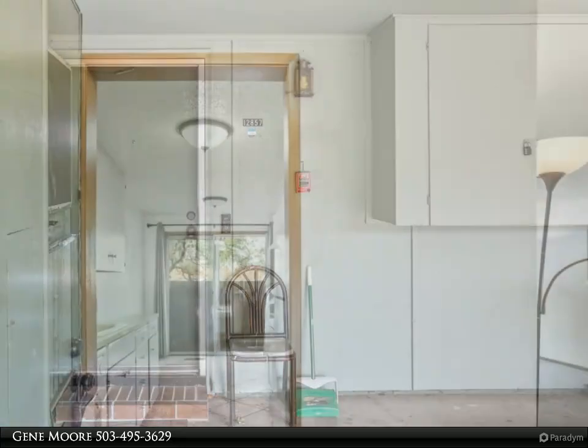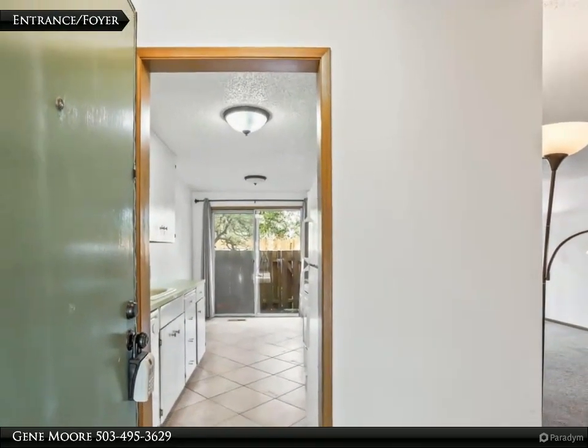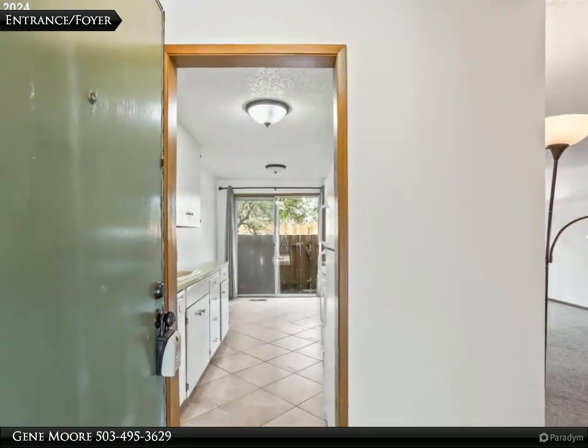The primary bedroom is large with a walk-in closet and a private bathroom with shower. The second bathroom has a tub/shower.